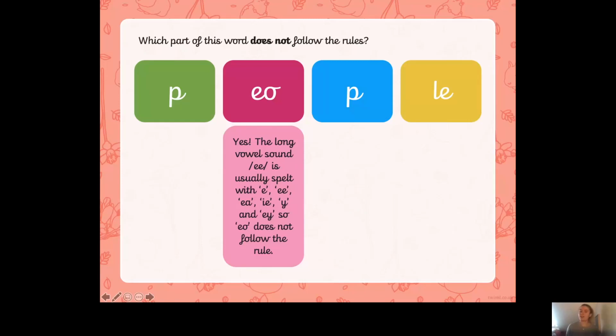We use EO, okay? Now let's just check the P. Well, the P does follow the rule again because we had that at the beginning of the word, and the L and E at the end, well, that does follow the rule. So it's the E and the O that you need to be careful about when you're spelling the word people.